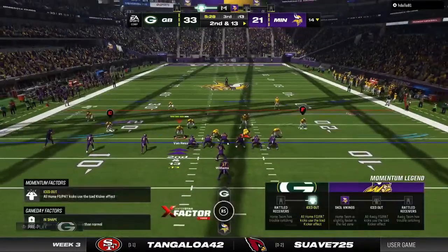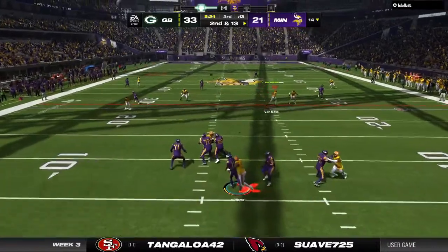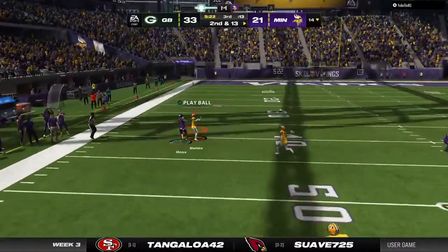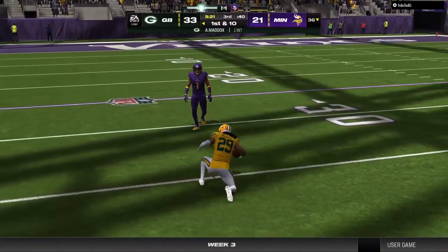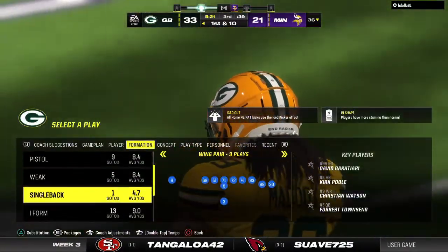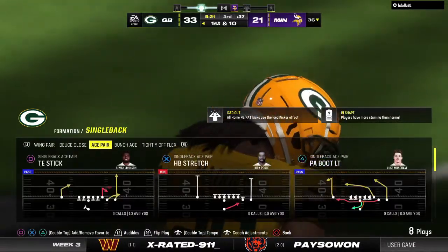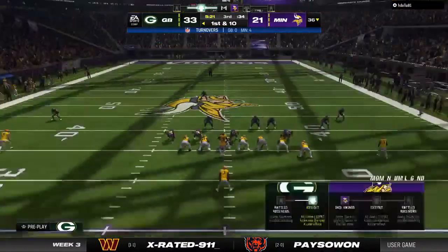2nd and 13. He'll fire deep, looking for more. And his pass is intercepted for the 4th time today. Picked off by Avonte Maddox. Tough one there. First drive of the 3rd quarter, throw an interception, and now a chance that they could be in even a bigger hole if they can convert this into points.